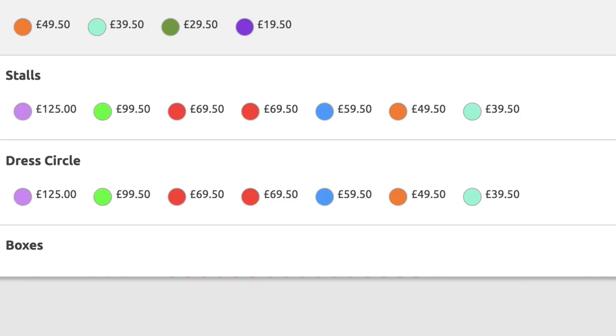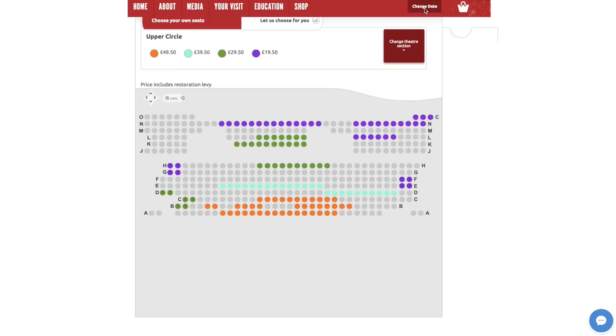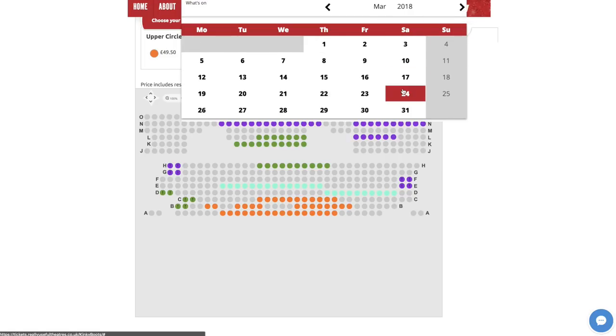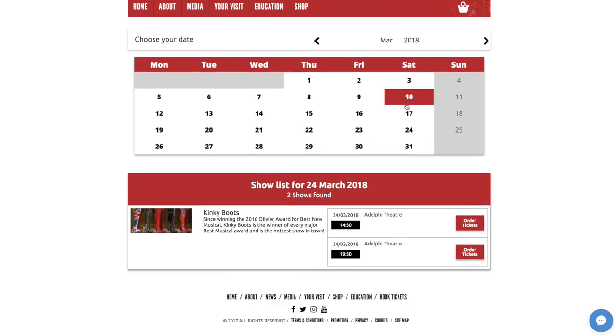Going on a weekday is not just cheaper in the cheaper seats, but you will see that the pricing changes a lot throughout the rest of the auditorium as well. And then for argument's sake, let's see the Saturday of that week in the future as well, and you'll see what I mean about the pricing going up on the weekend.